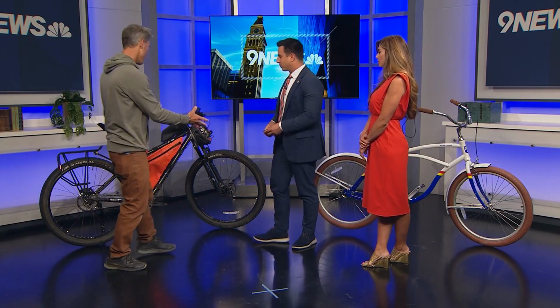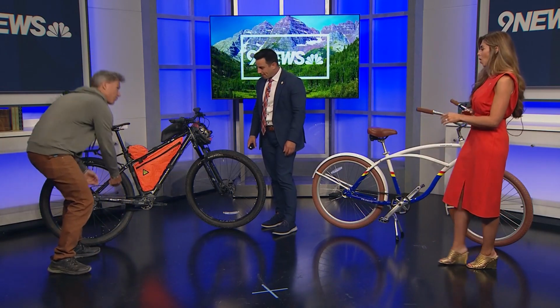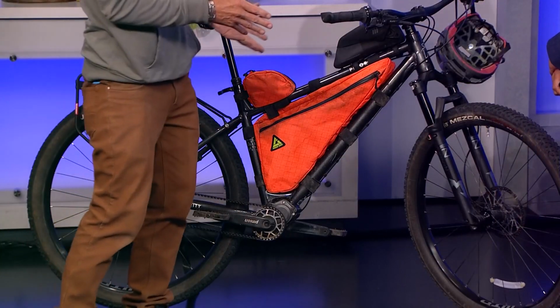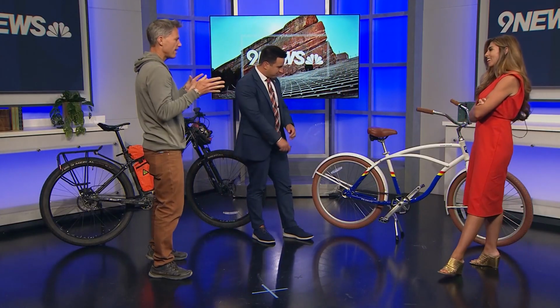Well, these bikes right here are very cool. I designed this bike here. This has a Gates carbon belt drive, Gates is a Colorado company. It's not a traditional chain. It never needs to be lubed. So it's low maintenance is what we're talking about here. This bike also has the Gates belt drive, but you want to have a bike that is comfortable, so it's set up for what you want to do with it.